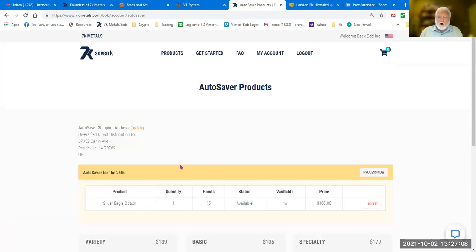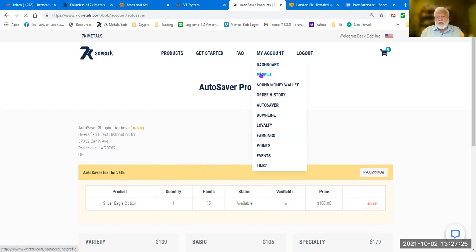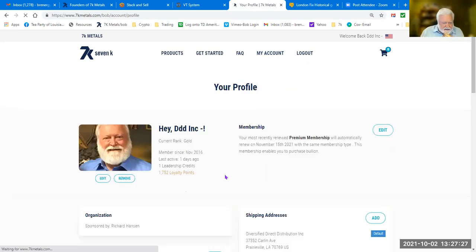And whenever you enroll someone, you can change your date because you're active for 32 more days whenever you enroll someone. So, for example, mine's on the 26th. I'm going to go to my profile, and in my profile, mine says, I just enrolled someone a day ago. So I could change it right now to the 1st, but I don't want my coin on the 1st because everything comes on the 1st. I want my points on another week. So I'm going to leave it on the 26th.